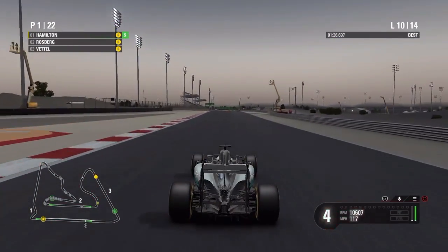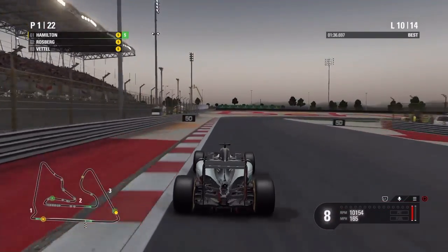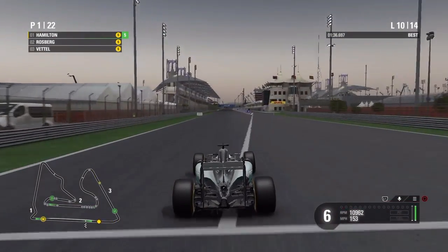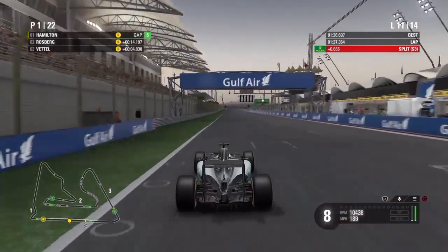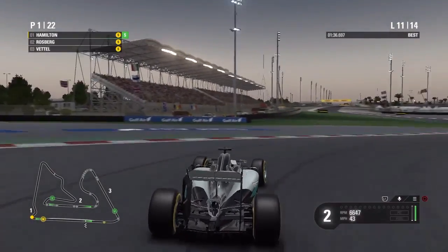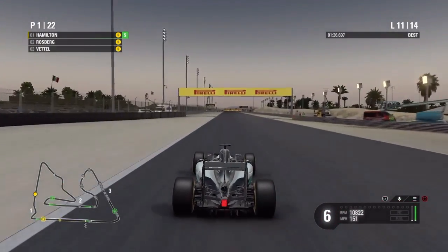Falling back to nearly third place in the opening lap, but the mistake quickly recovered, has had the best car all weekend. Just looking to close the deal with four laps to go here in Bahrain. Unless Hamilton makes a mistake, he will end up winning this race. Nobody in front of Hamilton. Mercedes looking for back-to-back wins this season.